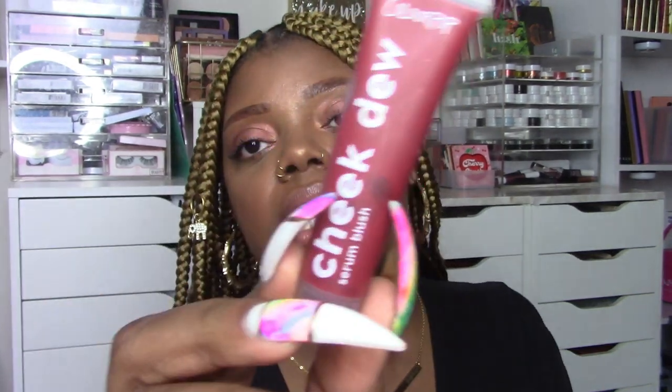So, this blush I do like from ColourPop. This is the Cheek Dew Serum Blush. I only have one, and the shade I have is Hot Fuss. This stuff is so pretty. It's a serum blush. It's a liquid. You shake it up. How I wear it is I'll dot it on the back of my hand, dot it on with my fingers, and I'll use my fingers to blend out, or I'll use a small stippling type of brush, something like this, to blend it out.